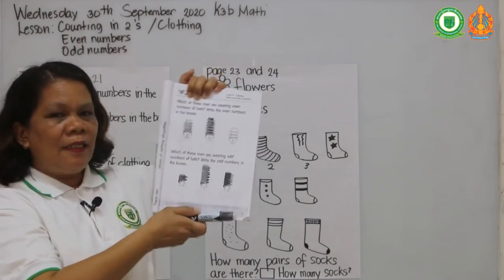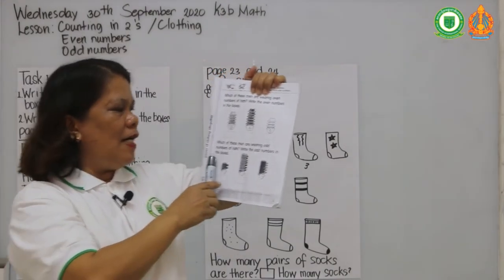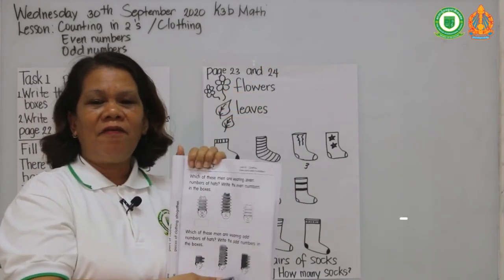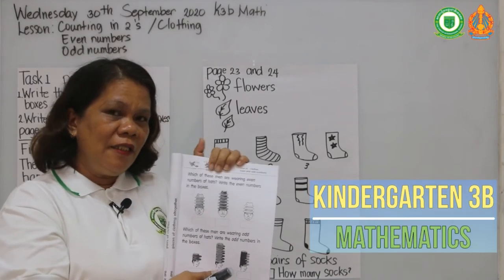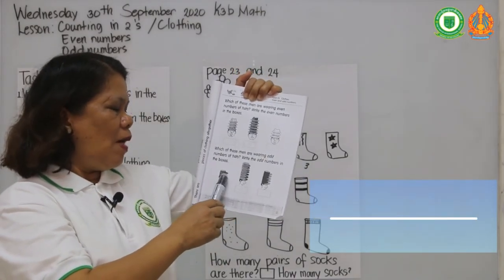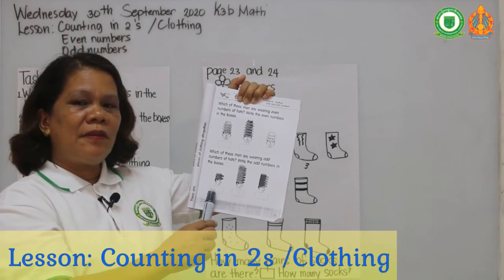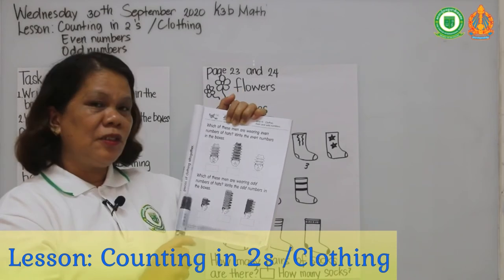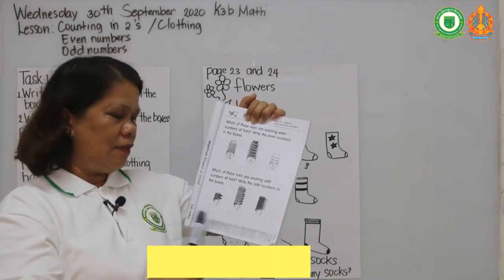Okay, for here, write the odd numbers in the boxes, okay? Check if the number is odd, you write inside the box. For example, 1, 2. Are you going to write 2 here? No, okay, because 2 is even, it's not odd.